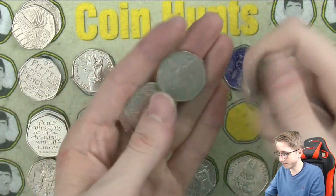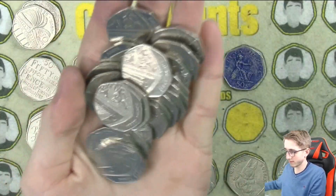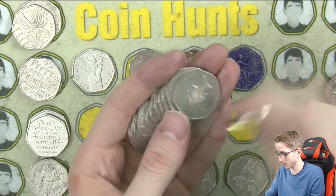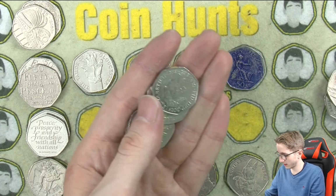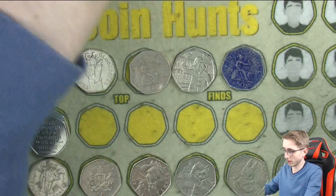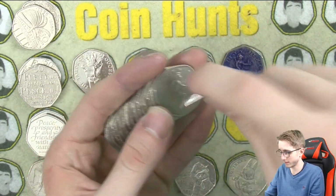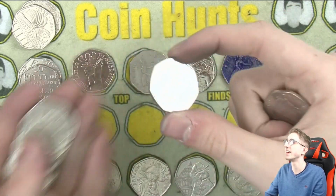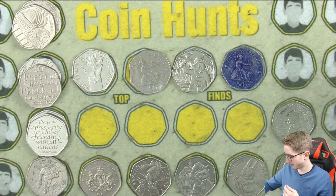Paddington at the Tower. And a dictionary from 2005. Whoops. Nothing else in that bag, it doesn't seem. Nope. Sherlock Holmes 2019, which is also quite a common one. And 2017 Tailor of Gloucester... Peter Rabbit, which is one of the most common commemorative 50p's, as I'm sure you probably knew, and if you didn't, where have you been?